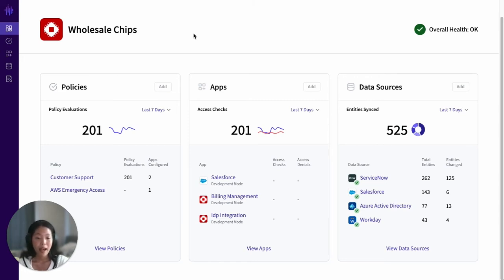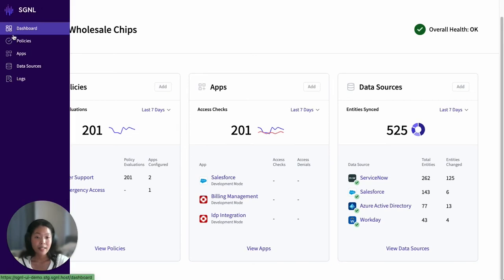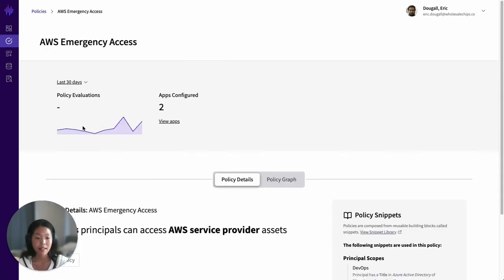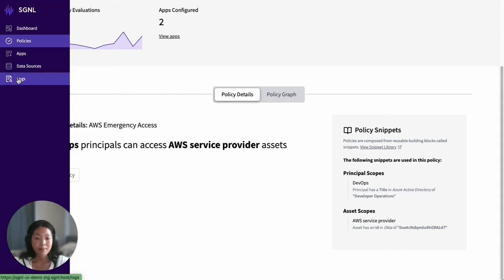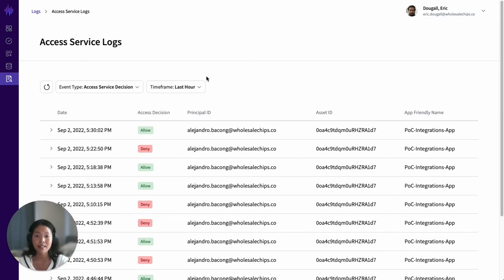From the Signal dashboard, we have a policy configured for AWS emergency access, 3 applications that are integrated with Signal to perform just-in-time access checks, and 4 data sources. So going into the Policies tab for emergency access to AWS, we can see that DevOps principals can access AWS service provider assets. For this demonstration, this policy is set up to be consistent with the role-based access permissions that Wholesale Chips can configure in Okta, where all employees with the role of DevOps can access sensitive information with elevated privileges. So let's now jump over to the Signal access logs to see how this policy works with access decisions.